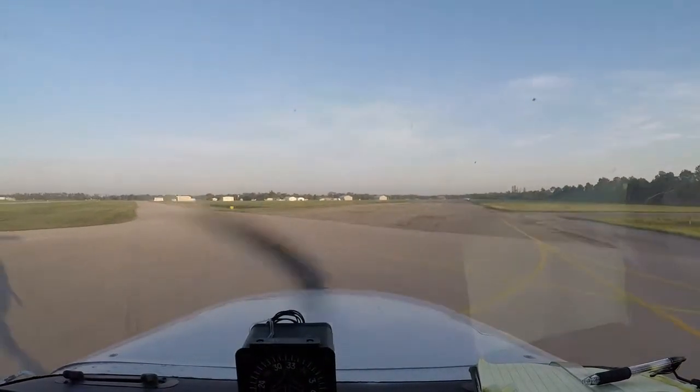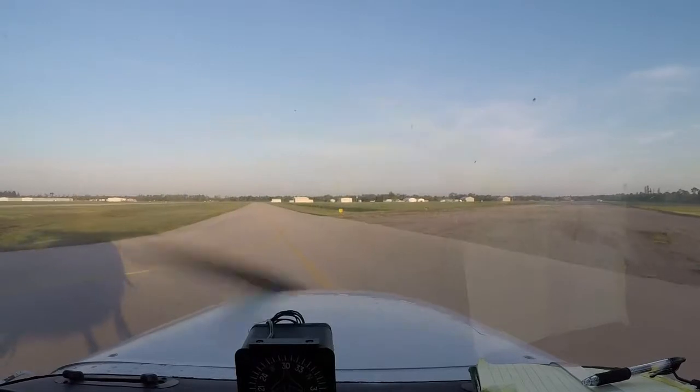Sebastian Traffic, Cessna 59 Kilo, clear all runways. Sebastian.